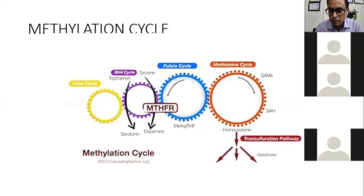B12 is present in different forms: hydroxycobalamin, cyanocobalamin, methylcobalamin. But the important active form for us is methylcobalamin. When methylcobalamin is not functioning smoothly, because the methylation cycle is not working smoothly, the amount of methyl groups produced is also less. Those methyl groups carry out the majority of the functions in our body, because they get transferred to our mitochondria and act as a fuel.